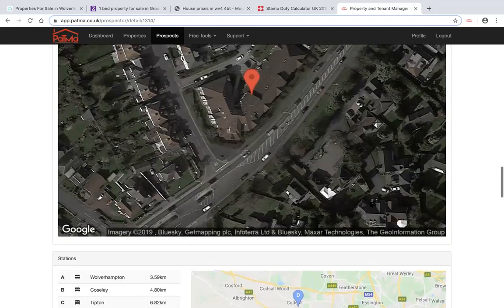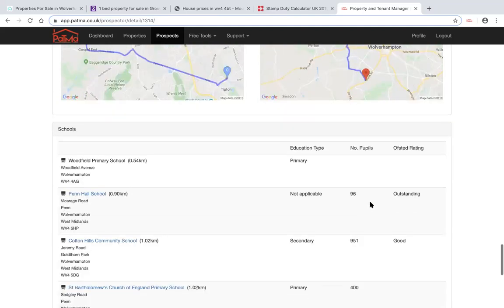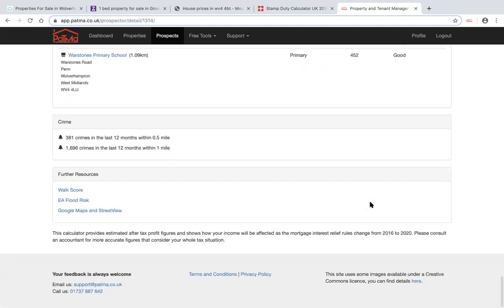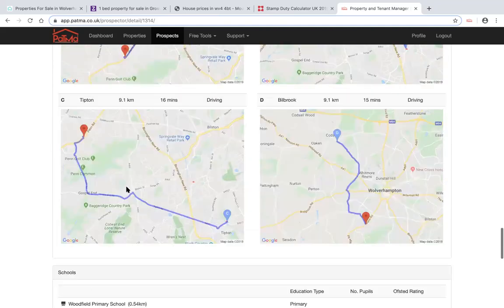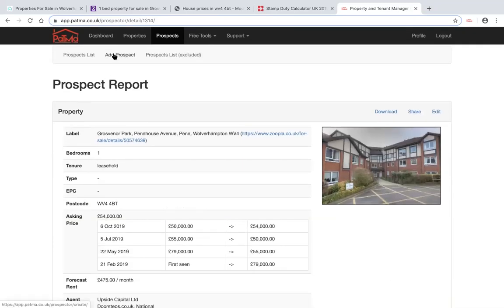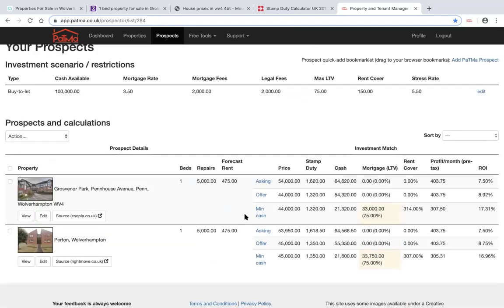Okay, it's got the full details here, stations, etc., location, very good breakdown, schools, etc., crime, and further resources, walk score, EA flood risk, Google Maps and Street View, etc. So yes, this is a very handy way of adding properties to your prospect list. As you can see here, it shows you the lists of the full breakdowns.